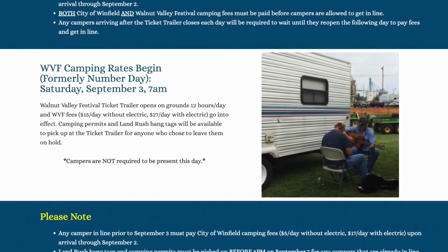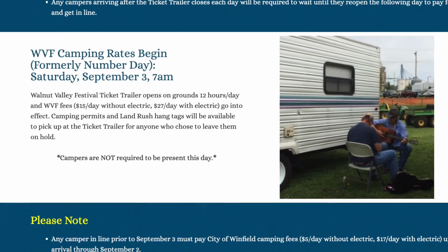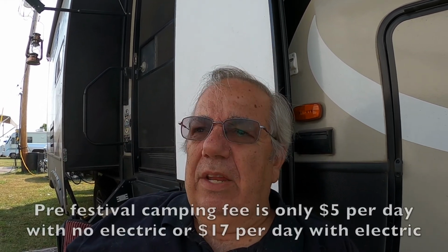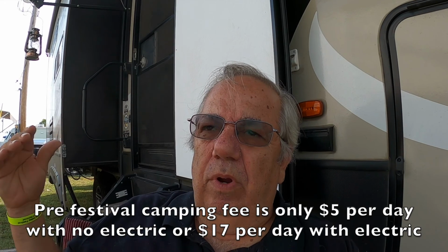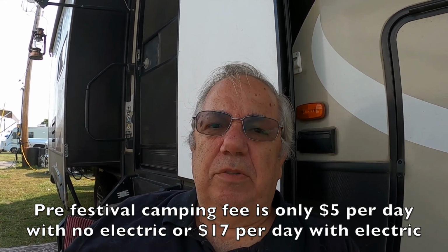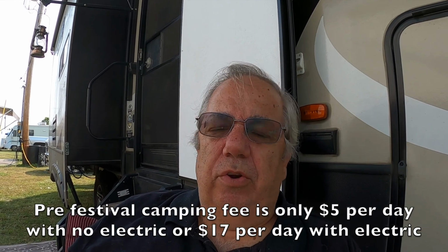September 3rd, formal camping rates begin. That $225 that you paid for, it begins on the 3rd. If you actually are camping on the grounds on the 27th, then you've got to pay the Winfield Fairground camping fee, which is a lot less money. You've got to pay that up to the 3rd if you're going to be camped out by that time. So that was September 3rd.